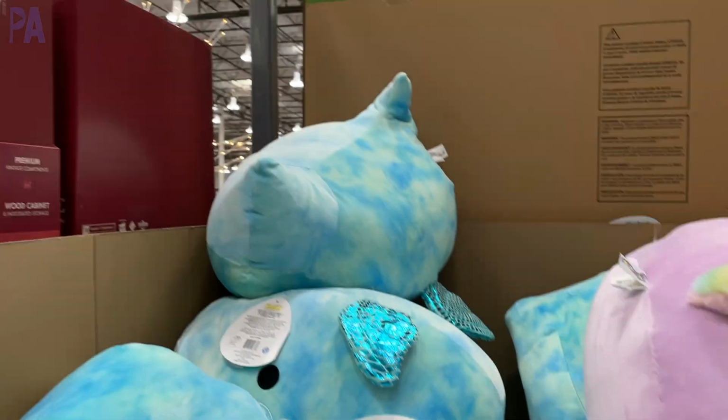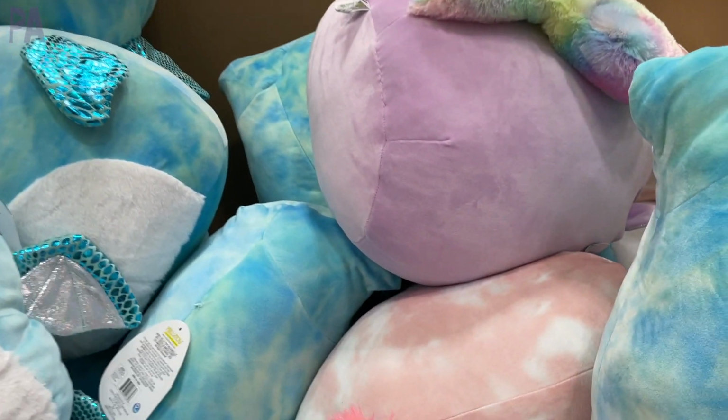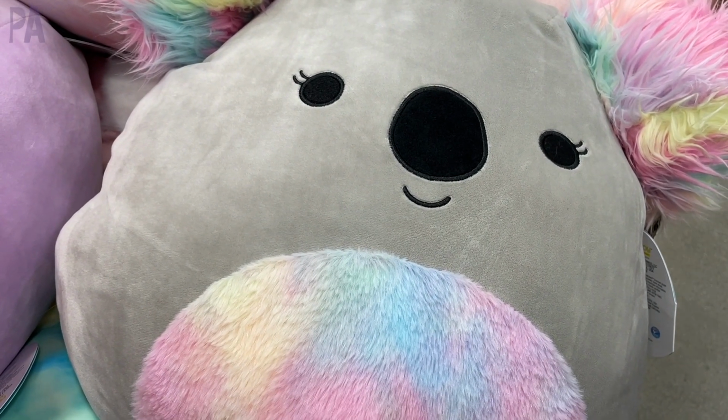They had a couple different styles and each one of them are $9.99. These are the really, really big ones, like pillow size Squishmallows. Kind of like the koala one over here. Isn't he cute, or is it a she?